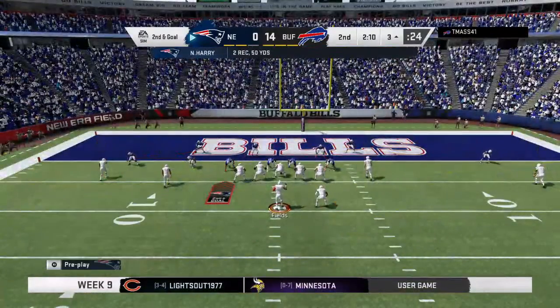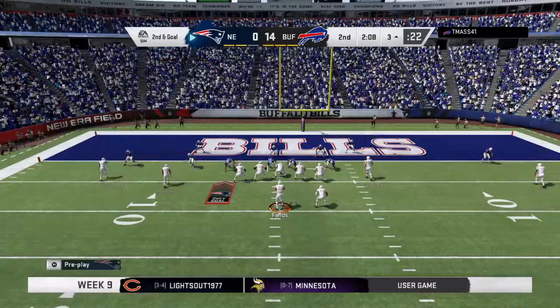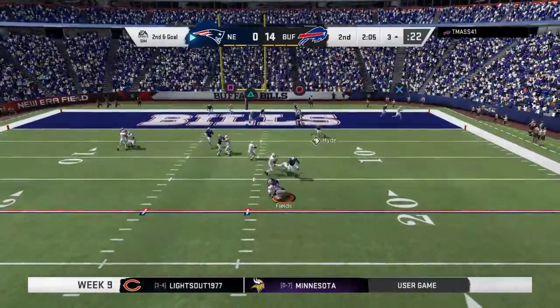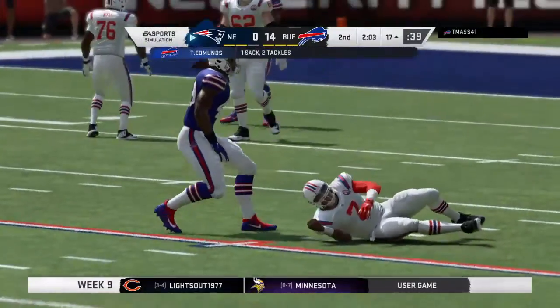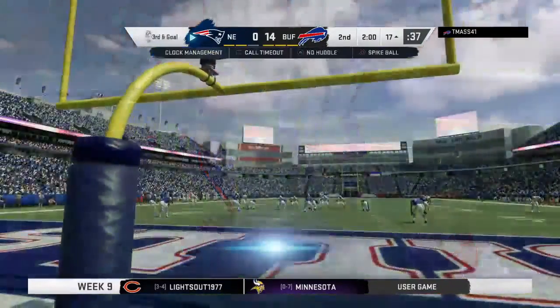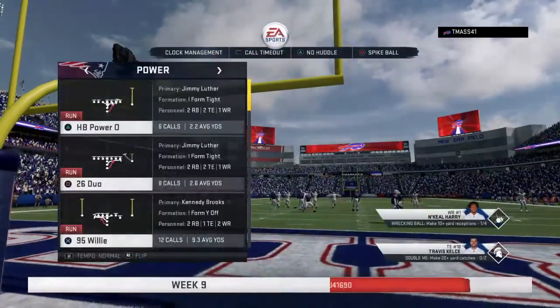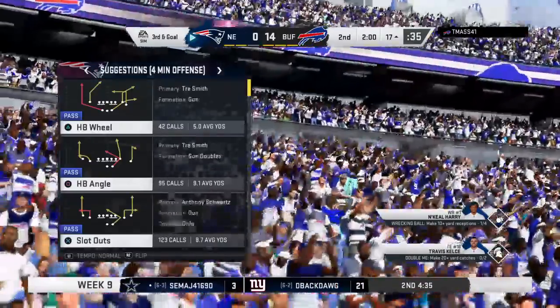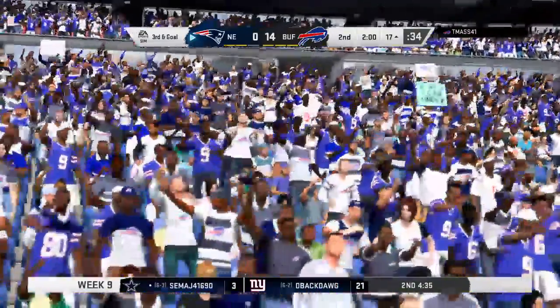They don't need to run another play here before the 2-minute warning. Let's see if they do it anyway. 2nd and 3. Escaping. And a big loss here as he's taken down. 2 minutes to play, first half. It's 14-0. Really in a hole here, 3rd and 17 following the 2 negative plays.